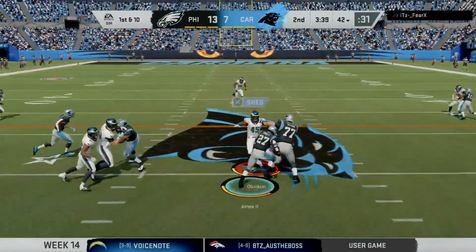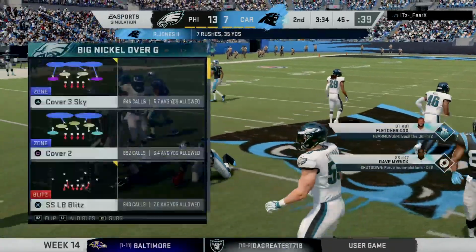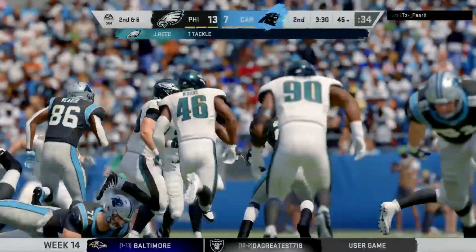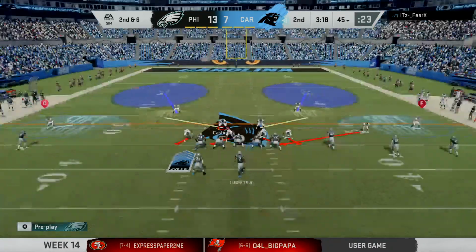Now a 1st down carry by Jones. Call it a gain of 4 on 1st, and that'll make it 2nd down. I call that play a success. A nice inside run sets up a very manageable 2nd down. A very solid gain on that play.